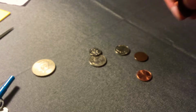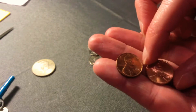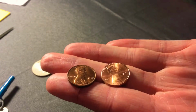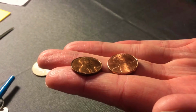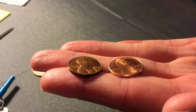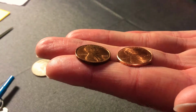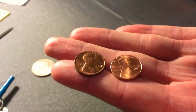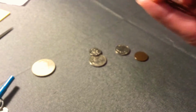One thing you'll notice on the older ones versus the newer design, the crummy Zinkins, it's also a lower relief. I don't know if you can see that there, but it's not very bold. Doesn't stand out. It's a weak imprint, so not as quality in my opinion.